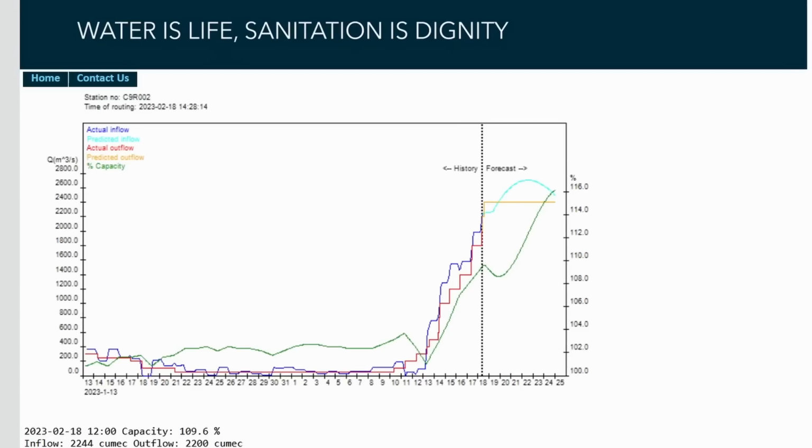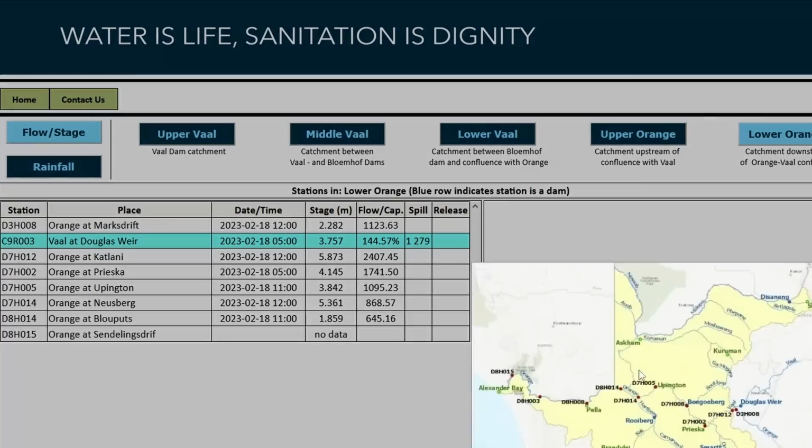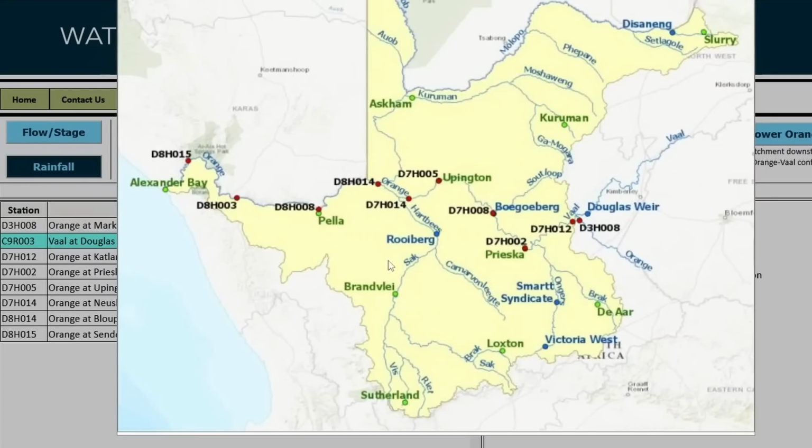So that gives us 3,600, no more, 3,800 cubic, which is exactly what we had in December. So this flood will be the same size as the December floods, which are serious floods, and you can see the river levels already going up in the lower Orange.